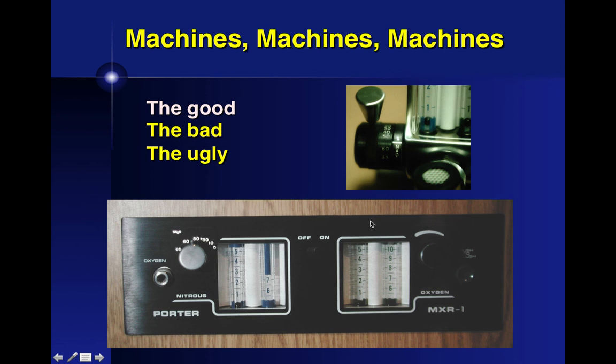Some of the machines are flush mounted. This one was kind of interesting. When you turned it on, when you got to 5 liters per minute, then the ball came up in the second tube. Same thing on the oxygen side. They did have a device here that measured the percentage of nitrous that you were giving, but the numbers were really small and pretty hard to read.